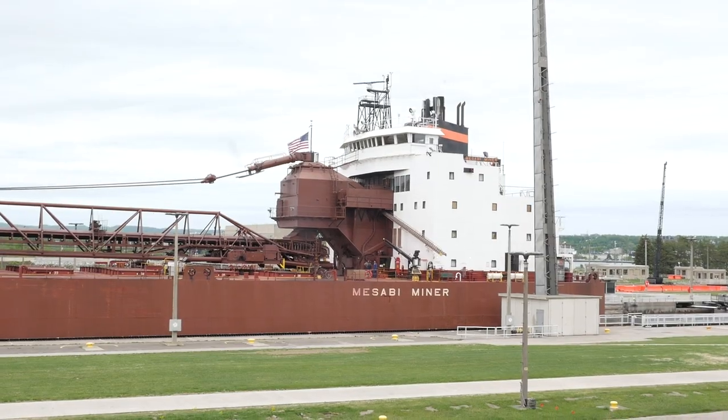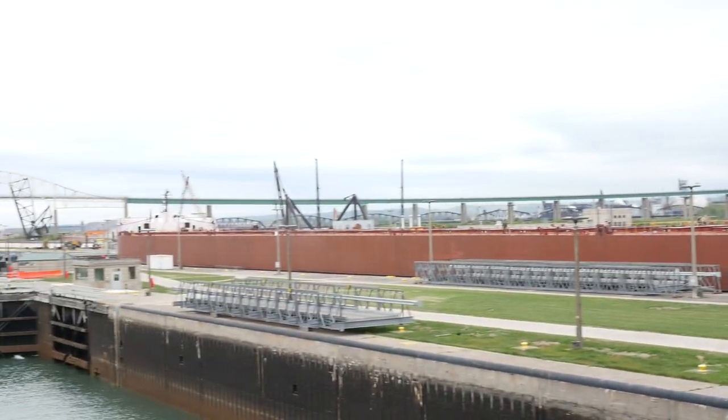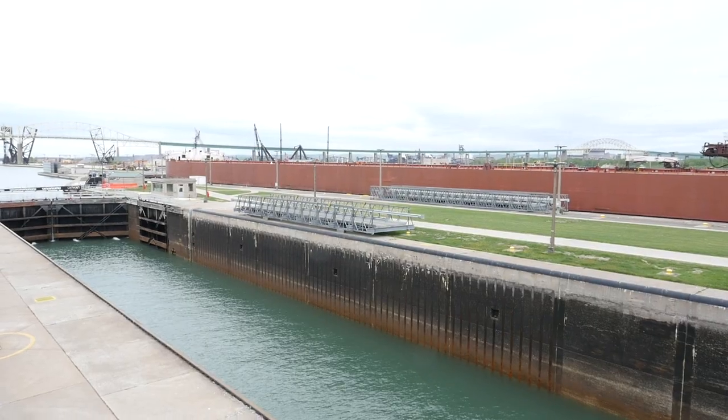The Soo Locks here, we see the Mesabi Miner. It's moving from here on into Lake Superior. So it's in the lock. It's slowly lifting, I guess.